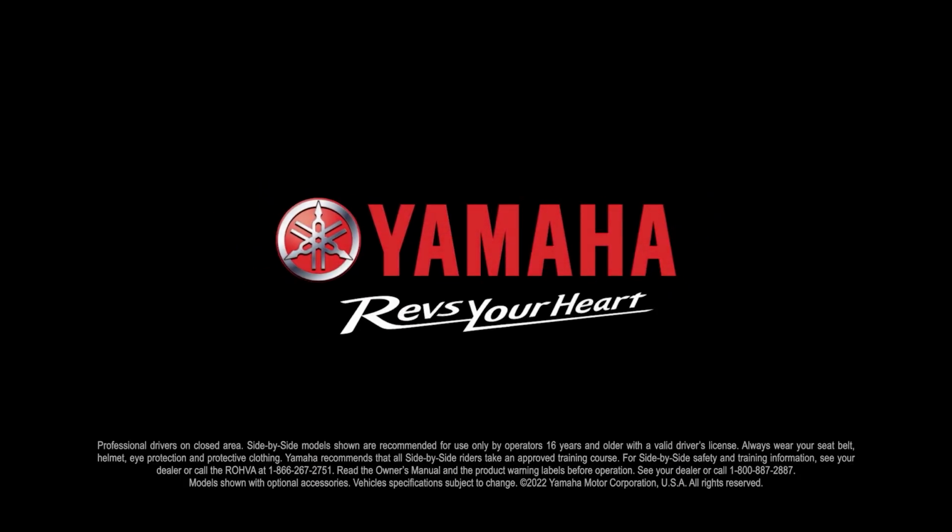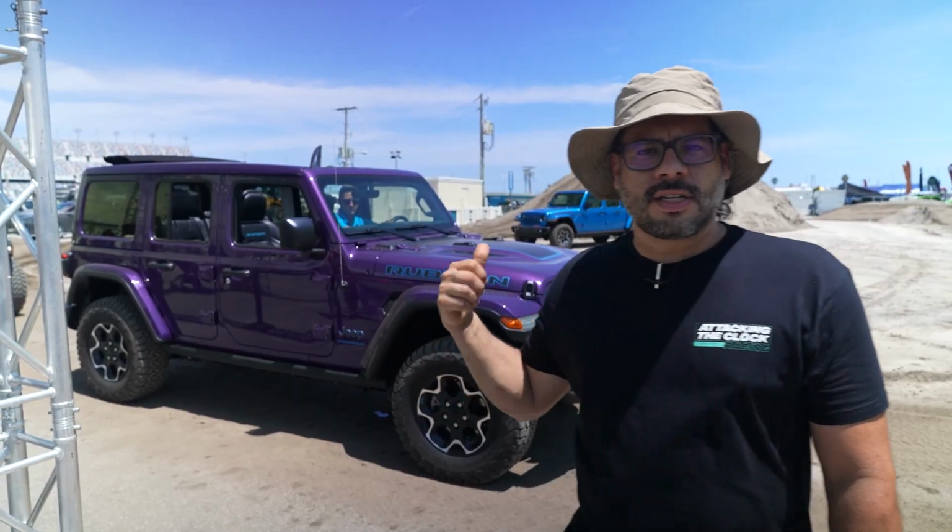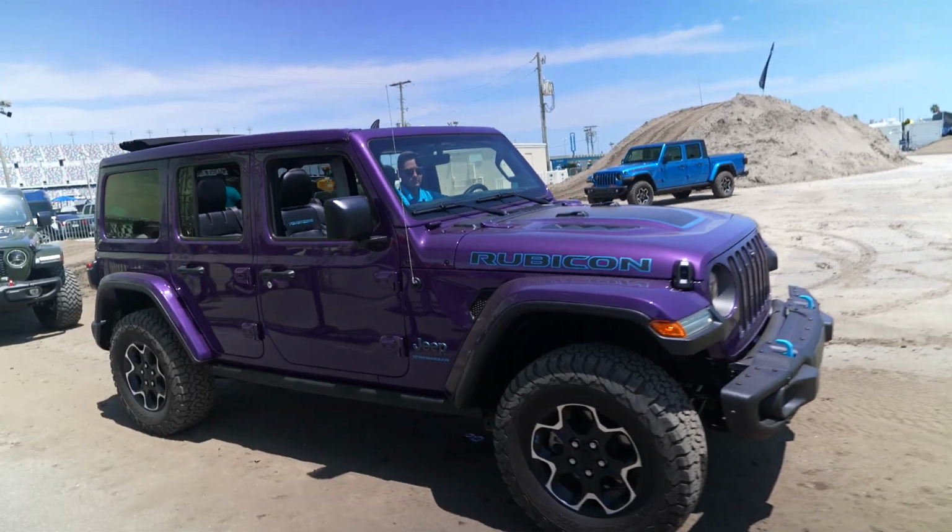We are out here at the Jeep obstacle course where they're showcasing some of their latest vehicles. We're going to go out on there and see what it's all about.